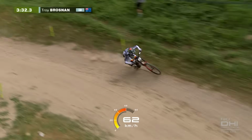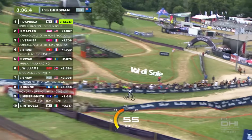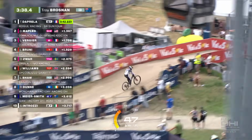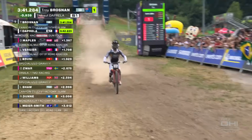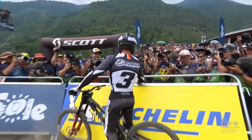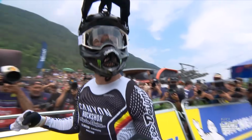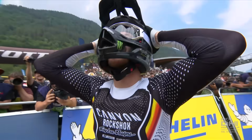Roared on, 62 kilometers an hour through the speed trap. Enters the right-hander. Here comes Troy Brosnan down to the line. Is he about to go fast enough to take his 5th UCI Downhill World Cup win? Brosnan crosses the line and goes fastest by 0.9 of a second. Come on, Troy. Val di Sole Trentino. What a run from the Australian.